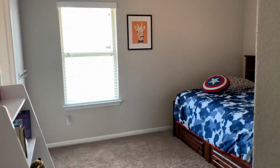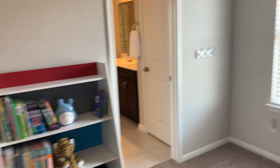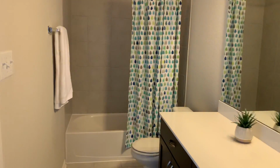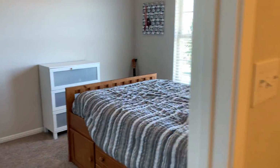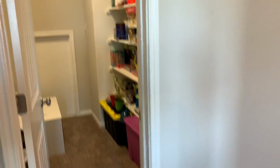You got a bedroom, closet space, and a Jack and Jill bathroom, and another bedroom right here, closet, and that covers 2504 Silver Fern Lane.